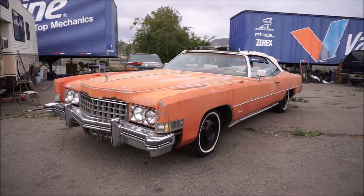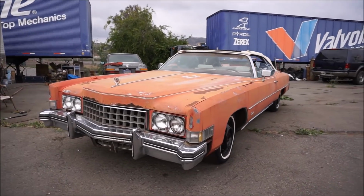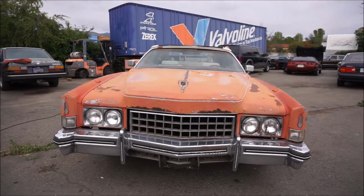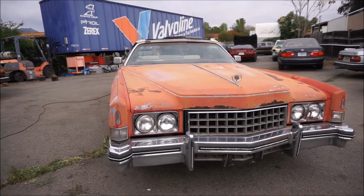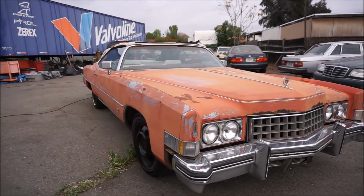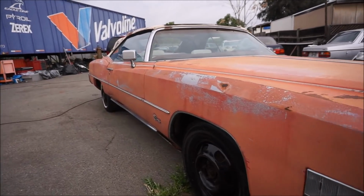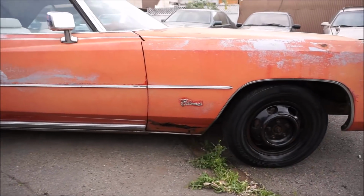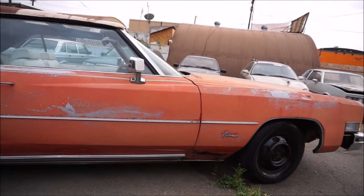It's a nice car, and it's straight. The story I got is the old guy died and it sat out beside his house for 10, 15 years. It ain't been registered forever and all that kind of stuff. It's clean down the sides, straight as can be, but it's got some dings, dents along the bottom there, and it gets some problems where the trim is underneath it.